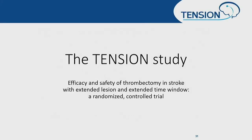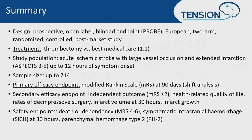So this is the study that I was mentioning already. This is the TENSION study. And we had this idea a long time ago already. We were running around trying to find some funding, but we didn't achieve anything. So we ended up with a very good outcome in terms of funding. We got funding by the European Union, and this is the TENSION study funded by the European Union.